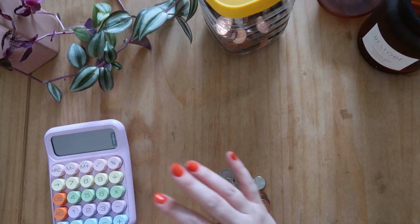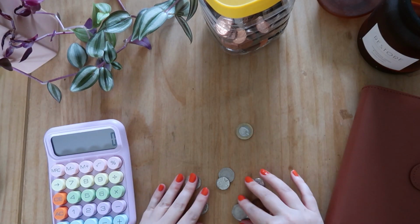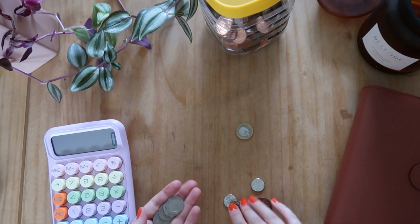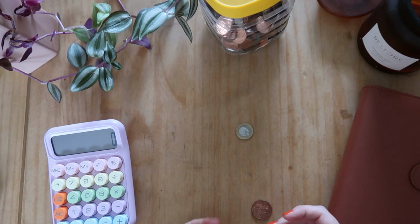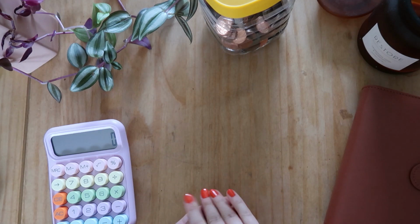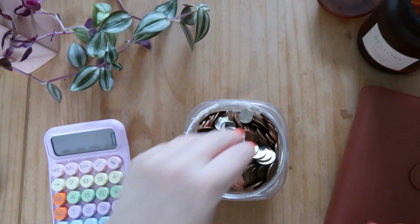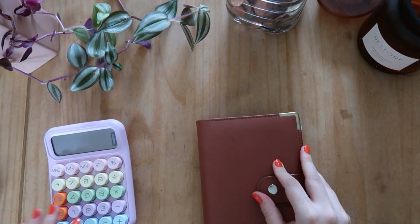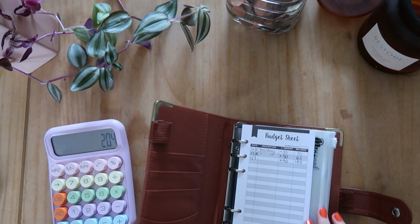Oh no, I do need that because I need to see how much is in the jar. So we've got 1, 2, 90, £1. We've got £2 and 4 pence. So let's pull this over and drop that into there. £2.04 in case I forget that as well.